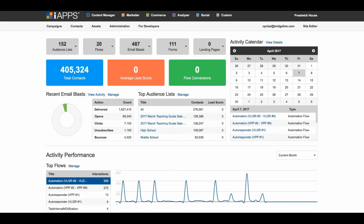So the first one is our Marketeer dashboard, right? So this is a new view that we have available within Marketeer. When you first log into Marketeer, this is what you get, right? So you're seeing all the high-level activity that's going on within Marketeer, all the different audience lists that you have set up, your flows, your email blast, all the different forms that you've created or landing pages. And what's great is you can actually hover over these, and it's actually a little menu as well. So you can create a new asset from there or manage the existing assets. Right, so some nice high-level stats of everything that you have going on.